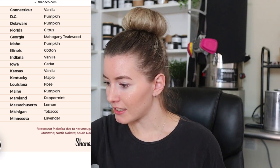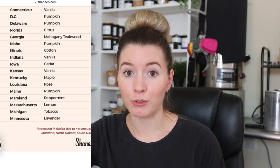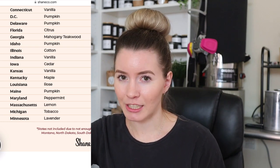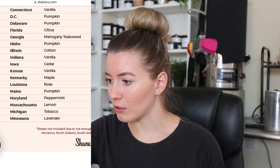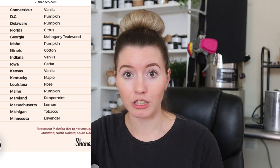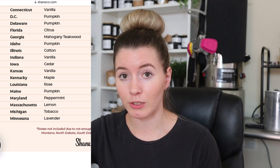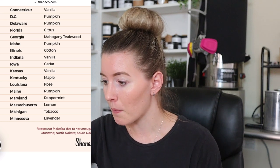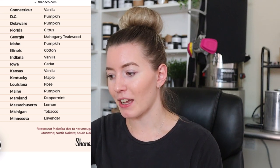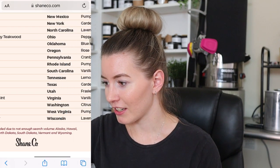And then Massachusetts is lemon. Now lemon is, again, one of those really clean scents, citrus. Now I don't know how they distinguish between citrus and lemon. Maybe it's just based on the search results. So lemon candle, citrus candle, I'm assuming that's what they're going off of. And then Michigan is tobacco. That's very interesting. Minnesota is lavender.